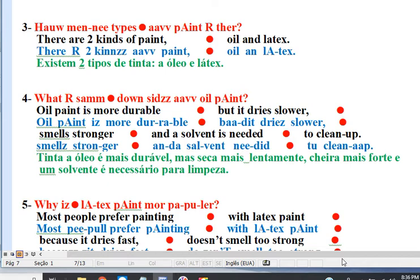Question: how many types of paint are there? Well, there are two kinds of paint, oil and latex.